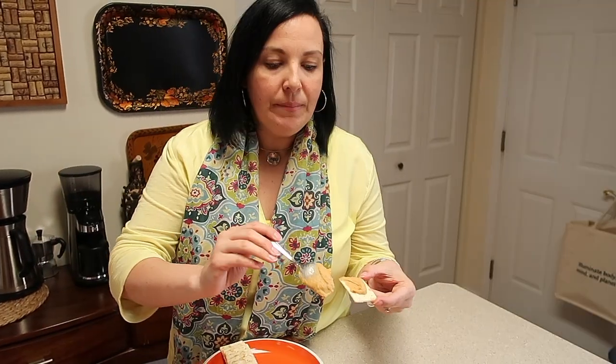A little bit of roasted red pepper. We'll take a smaller bite for you guys this time. Mmm, very, very delicious. Very bold, peppery flavor, but not overly intense. But you know it's a roasted red pepper hummus, and I love that flavor.